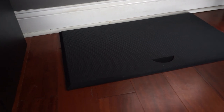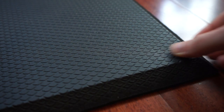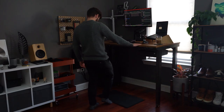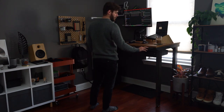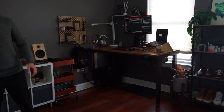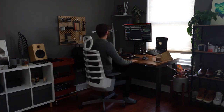For added comfort, I picked up this anti-fatigue standing mat. Compared to standing on my hardwood floors, it makes a serious difference, and I would definitely recommend picking one up if you're going to be using a standing desk. When I'm sitting down, I just slide the mat underneath the desk and use it as a little footrest. When it's time to dial in and focus more intently on some work, I'll sit down and continue working. The desk frame's motor is very fast, so it's never much of a disruption to adjust the height.